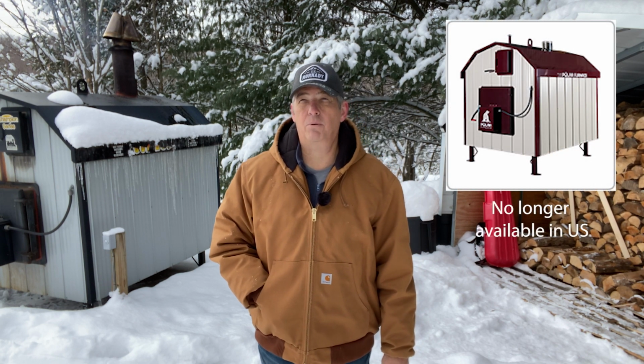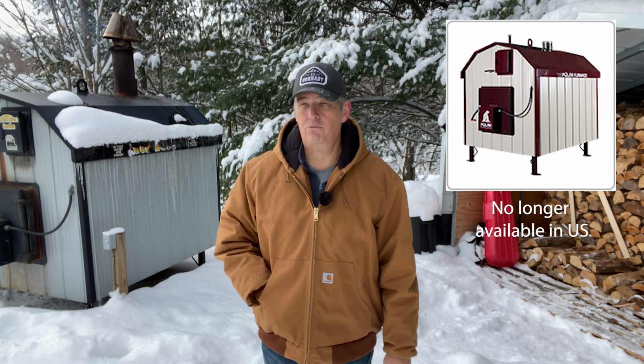As always, if you have any questions about this particular Wood Doctor wood boiler, like I mentioned, a Polar Furnace LG15 is the most comparable today. There are some other ones that do a much better job from an efficiency standpoint, and I would highly recommend you check those out as well. But if you do have any questions, please leave them below. I try to answer everything, and we really appreciate the questions and comments and things of that nature, so certainly do that.